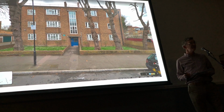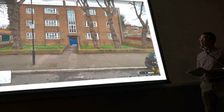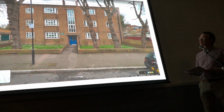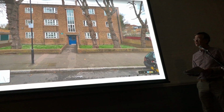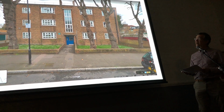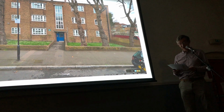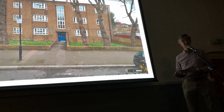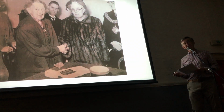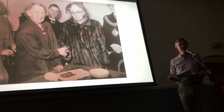As I said, they were very quick off the mark in rebuilding. The council was on the case very quickly, borrowing money from the government at favourable interest rates, along with lots of other councils, in order to rebuild. This is in Queen Elizabeth Walk. It's called Gordon Lodge. This was completed in 1951 and opened by Miss May Gordon in her fur coat and horn-rimmed spectacles, looking very official.